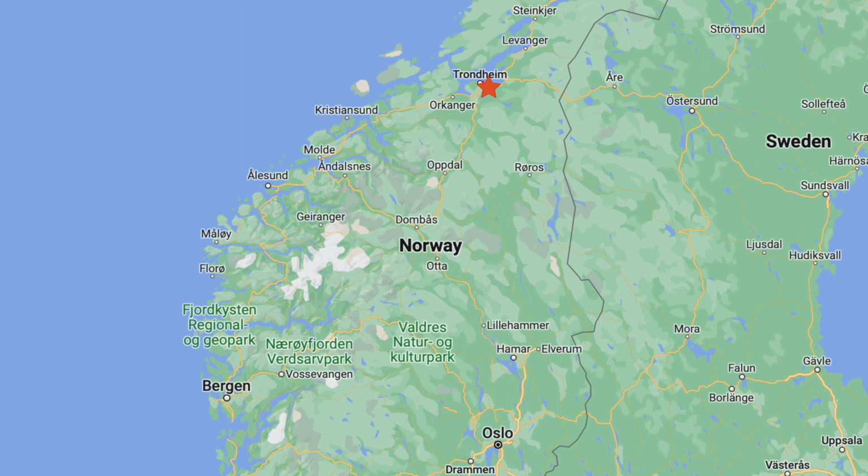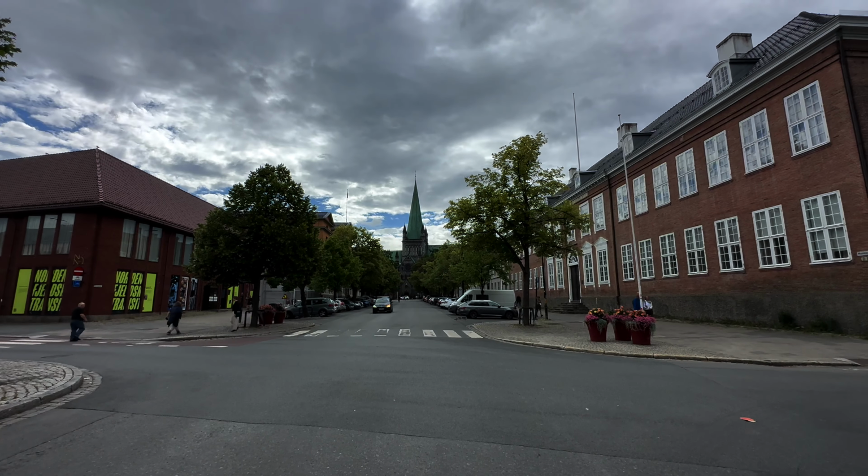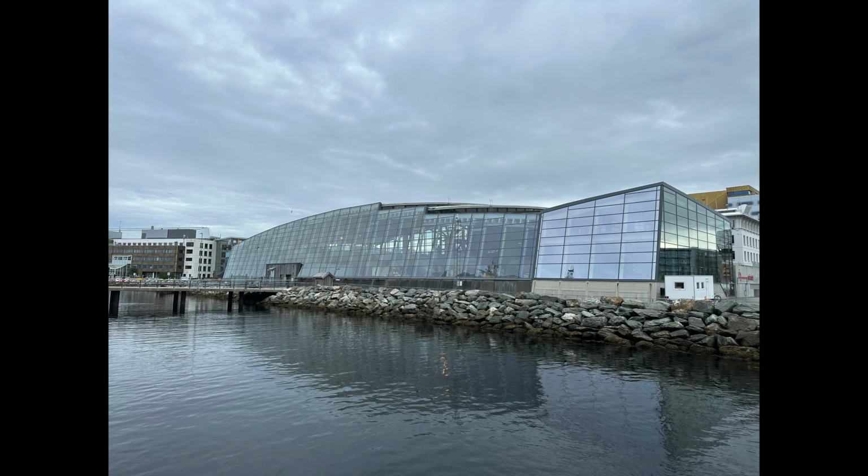Trondheim lies on the Trondheim Fjord. Though it is further north than Oslo, Bergen, and Ålesund, it is still a few hundred miles short of the Arctic Circle. But that doesn't mean you can't see northern lights between the months of September and March. Trondheim is the third largest city after Bergen and Oslo in first place. It is home to the Norwegian University of Science and Technology, the largest university in Norway. And the city is considered the technology and innovation hub of the country.